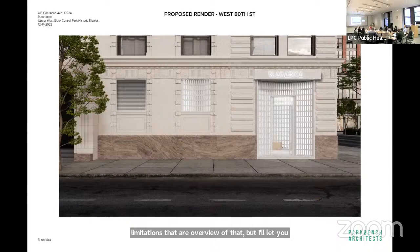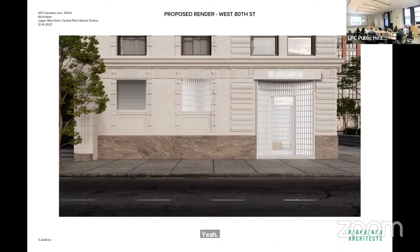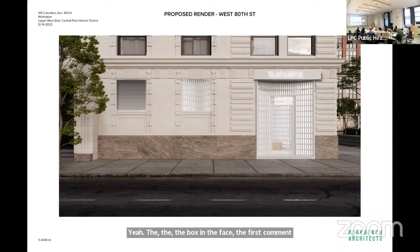but I'll let you respond to any other comments that we've heard, and particularly the comment about recessing the infill so it reads as infill and leaves the architecture proud. Yeah, the box in the frieze, the first comment that she made, we don't 100% disagree, but it's there. We wanted to leave the housing. And you do see the frieze everywhere else that the housing is not. So that was sort of a trade-off on that.